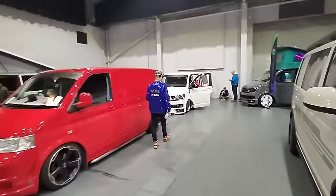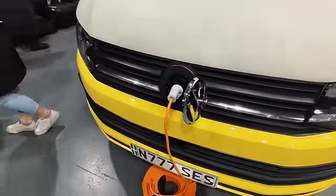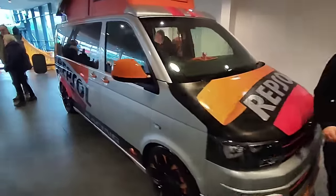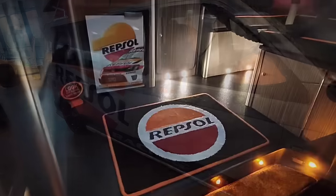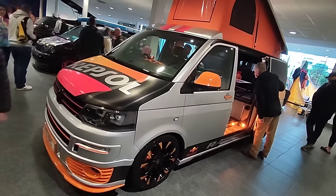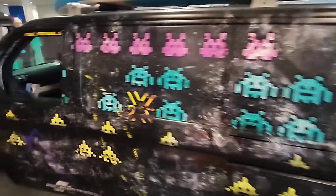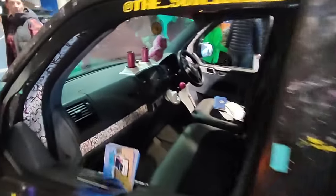Look who we bumped into again. It's interesting where the electric hookup is on that. Behind the VW badge. Looks nice in the Repsol colours. Repsol race. Space Invaders. It's pretty cool.